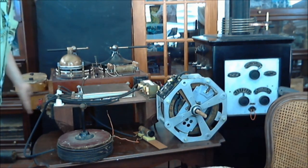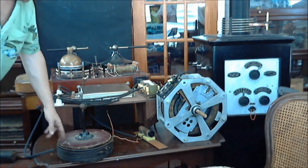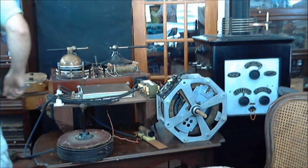You have the capacitor and tuning switches here, and the coil to be tested here. There's a simple micrometer spark gap over there.